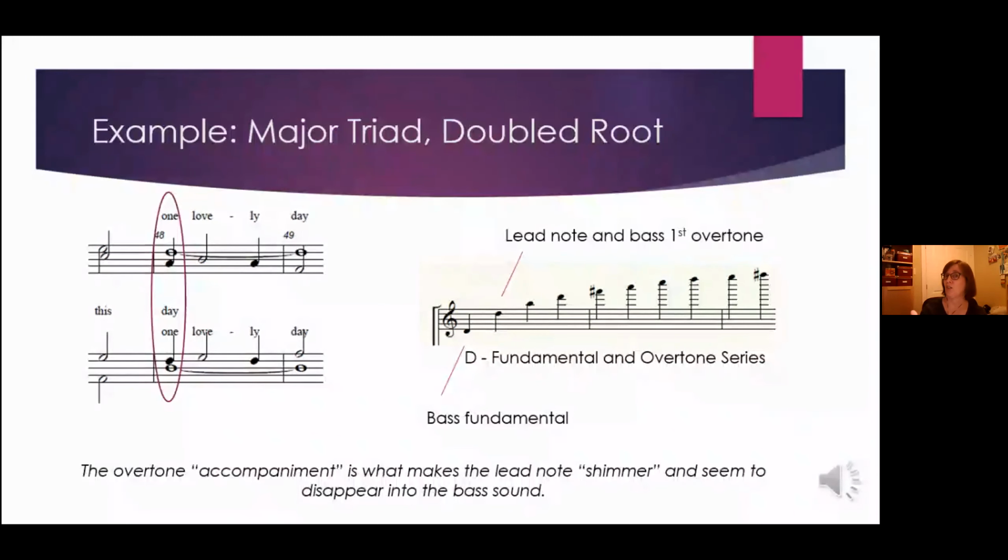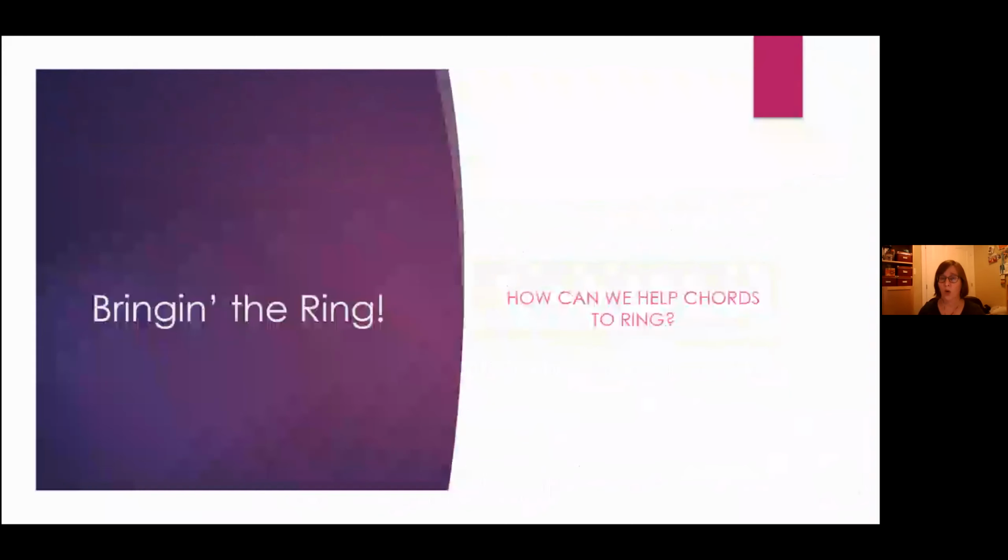And there's a bunch of other things that can be a barrier to allowing that ring to happen. A tenor that sings too harsh or too hard or too closed, you're not going to be able to enjoy those overtones visiting you on those notes. You really want to welcome them in and share the space with them so that they can ring. So there's a couple of examples. Does that make sense? Like why barbershop chords ring?